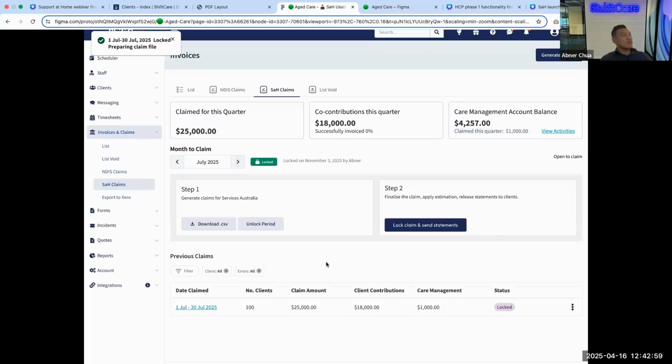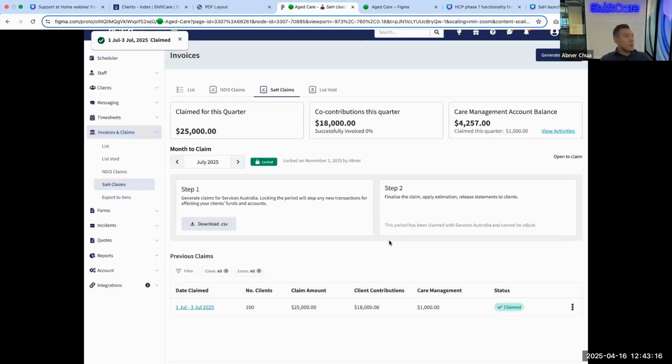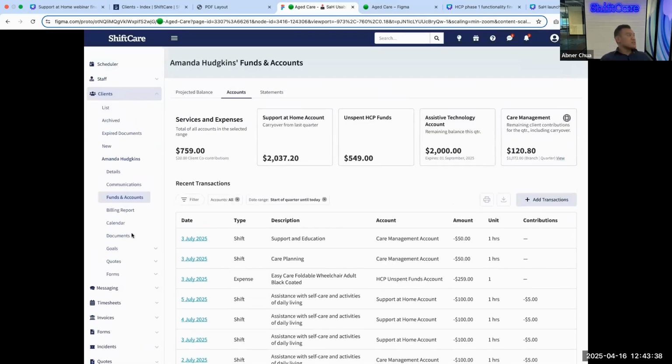Similar as before, just lock the period, and then you download the CSV file that you then upload to Services Australia. For the claim period, we've put in a little bit of friction here to double confirm that this is the claim period that you want to submit for. Under invoicing, now that we've clicked on the claims tab and we've pushed out the statements, here we go back into the funds and accounts, so the invoicing.